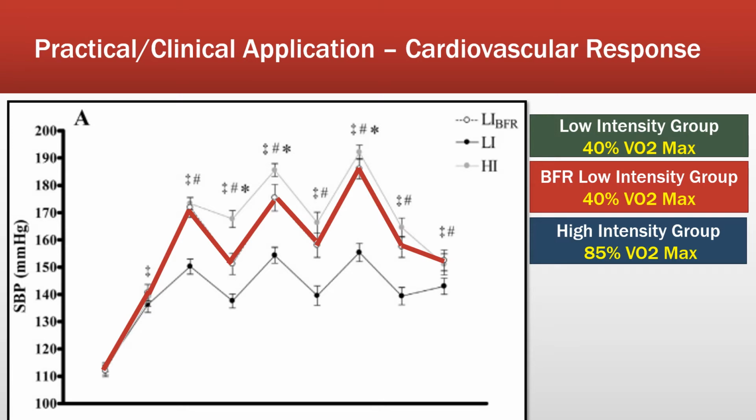Intervals. So here's the systolic blood pressure. Denoted in red is the BFR group, the low intensity group, and below that are the black dots showing the low intensity group without BFR, and then you have the gray dots above showing the high intensity group. What you can see is that the systolic blood pressure is below the high intensity group at all stages, whether it be rest or during the intervals, and with progressive intervals at that.